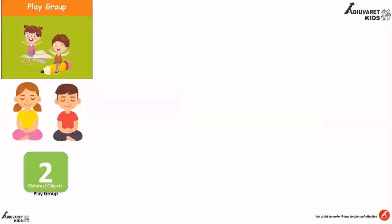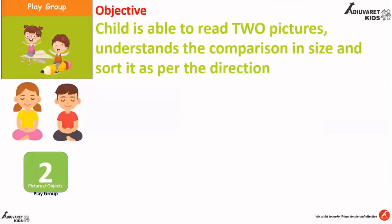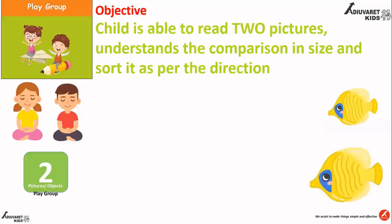Now, what we need to do? The objective here is that the child is able to read two pictures simultaneously, understands the comparison in size between these two pictures, and sorts them as per the direction given to the child. Now, these are the two pictures provided to the child. This could be an object, or it can be cut into shape from the picture, so that the pictures available to the child are different in size.